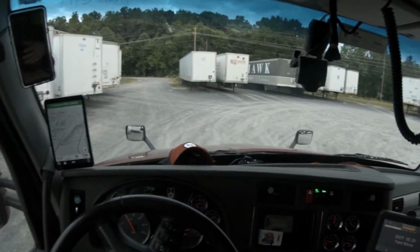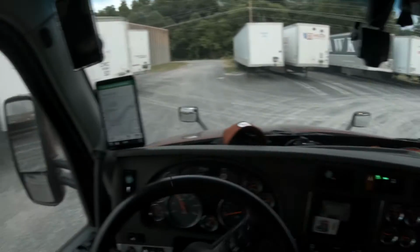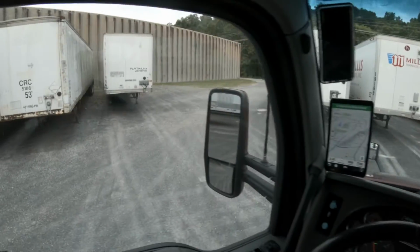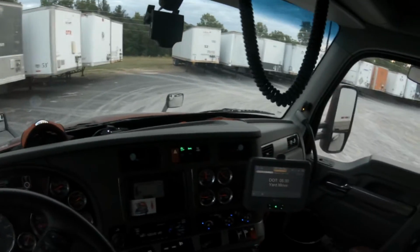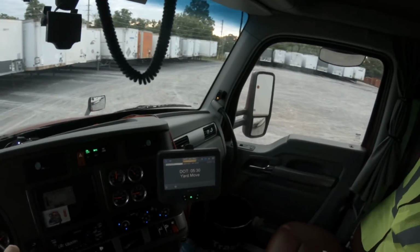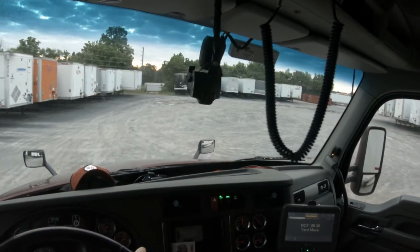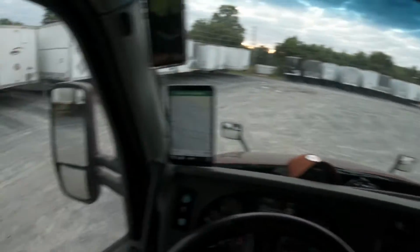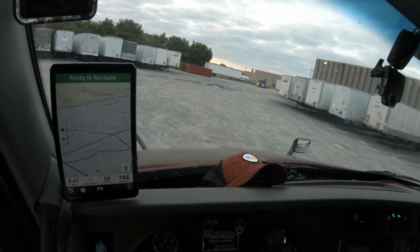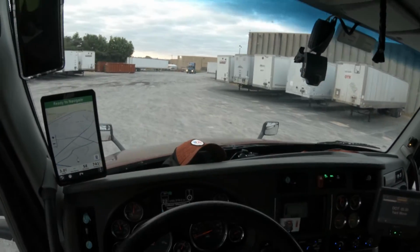I said, okay, I understand. And I said, well, who's going to check my empty when I leave? He said, yeah, I don't know. I said, all right, well, I promise I'm not going to steal nothing, but I'm going to put my trailer right there, swing it around. Should be a straight back here. Keep swinging it around until I see the hole. Right there.